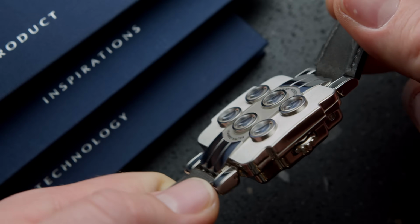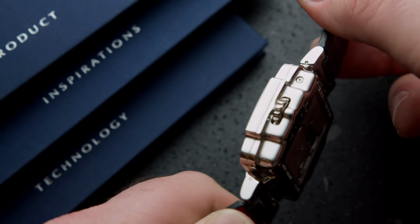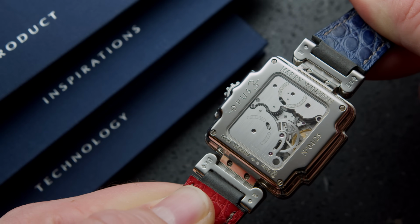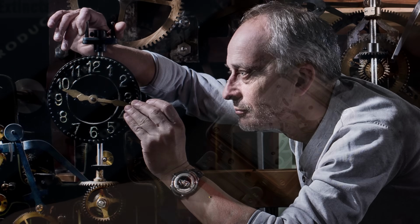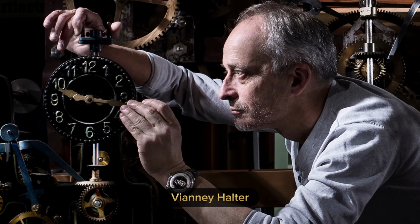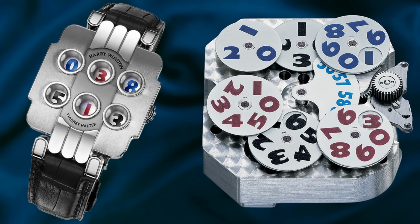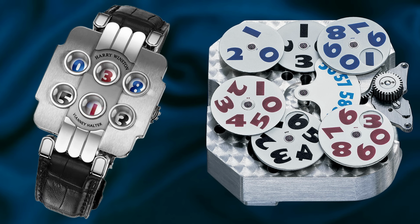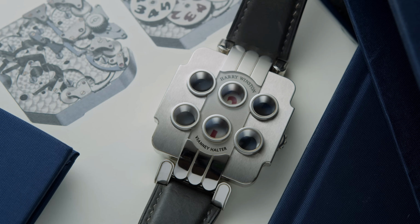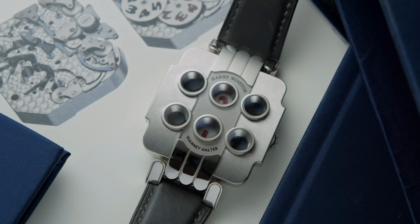So this is the Harry Winston Opus 3, the third watch in the Opus series that Max Büsser was building towards. He partnered up with this crazy watchmaker by the name of Vianney Halter. Vianney is a complete out-of-the-box thinker, very much inspired by sci-fi, Jules Verne, the steampunk movement, that sort of aesthetic. For the Opus 3, he conceptualized the watch to be completely digital, which is a world's first. A complete digital wristwatch. Yeah.